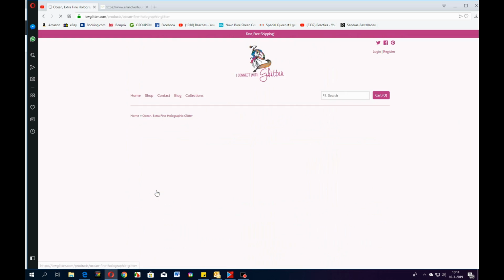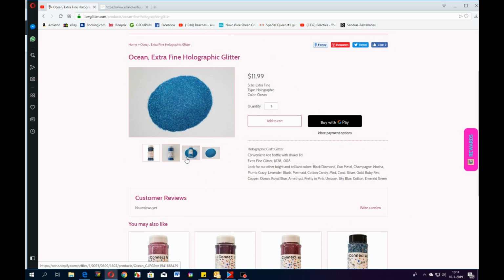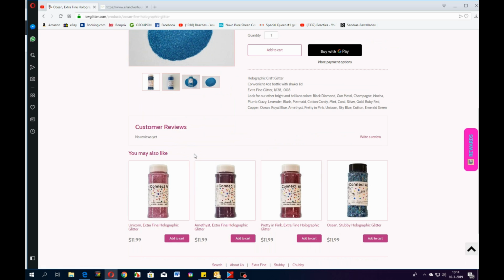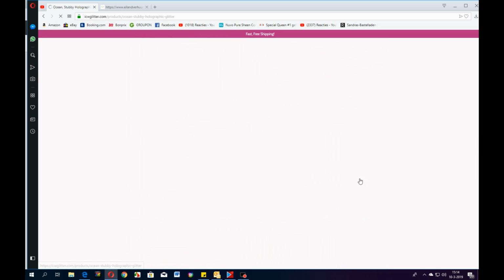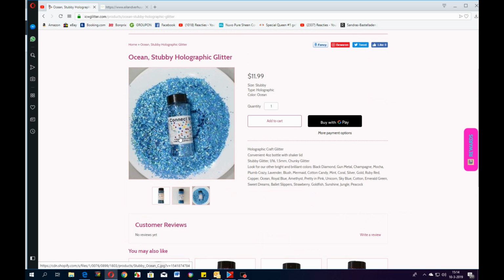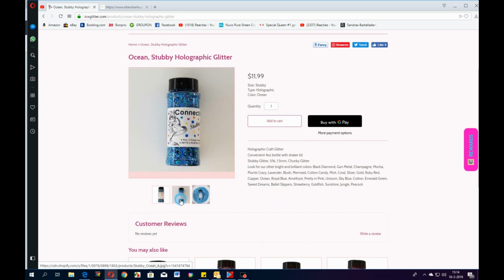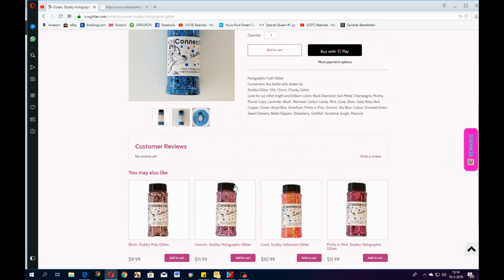And then we go to this one. This looks pretty much like the stuff I use, as you can see. And it's a big shake bottle, you know, with a shaker lid. And if that's something that you'd really like to have, well, this is the link to it. They even have it really big, with those really big pieces of glitter. I think this would look awesome in some resin though. That would be really crazy.